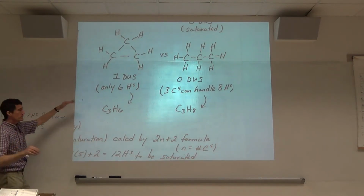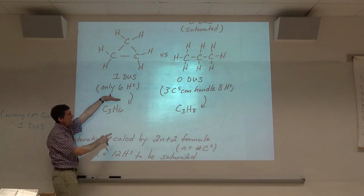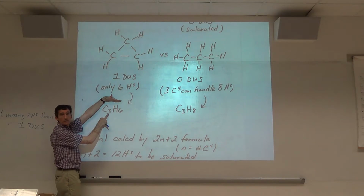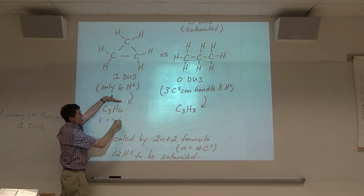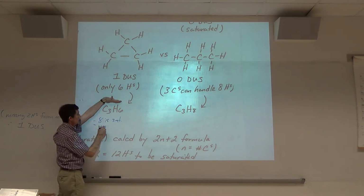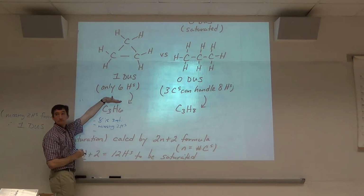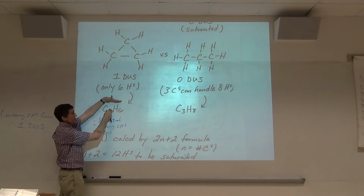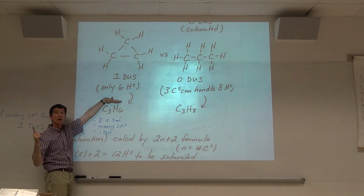Don't look at anything else. Right here. How many DUS does this formula have? Well, what's saturated for 3 carbons? 8 is saturated. How many is it missing? 2. So it's missing 2. So how many DUS is that? 1. Every time you're missing 2, that's 1 DUS. That right there has to have either one pi bond or one ring.